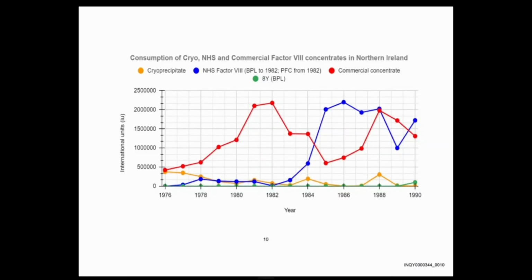We can see here a different picture in Northern Ireland than in Scotland. So again, the red line is commercial concentrate, the blue line is NHS factor 8. Up to 1982, that comes from BPL, and then it comes from PFC. The orange line is cryoprecipitate. If we go onto the bar chart, please. On the next page, thank you.